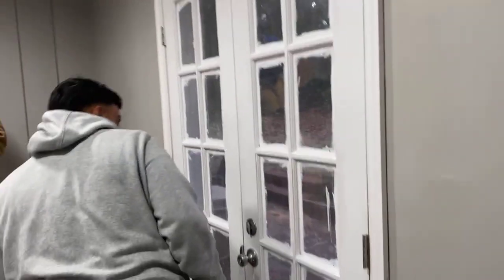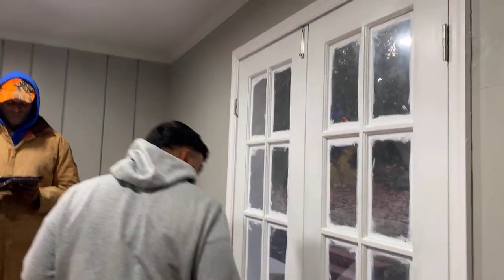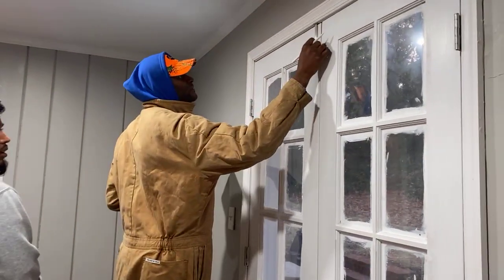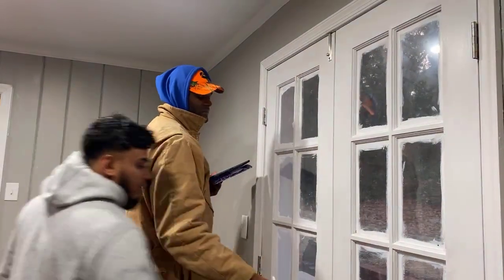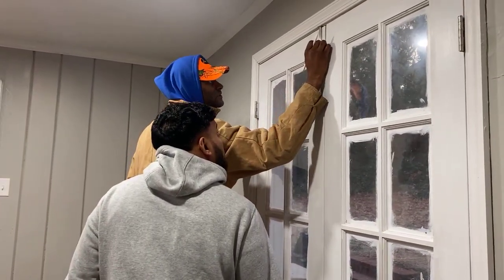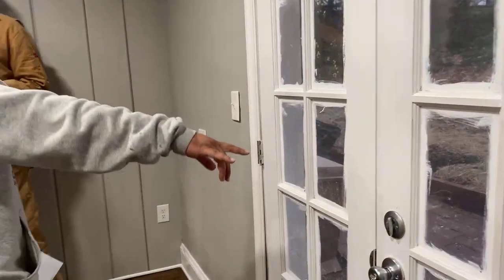Figure out which keys go to which locks. Push down, push up. It's pretty good. That one goes up, and then we do that. Pull that one just a little bit. There we go. They couldn't catch a lick on us now.